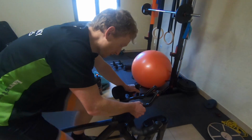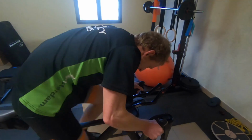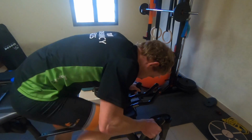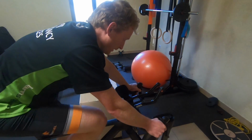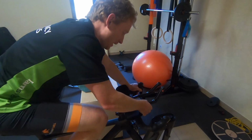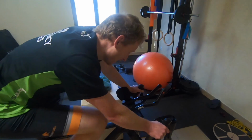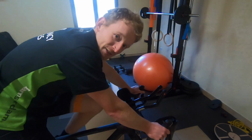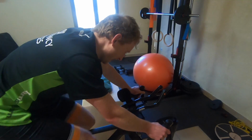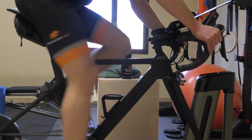Okay, first sprint, here we go. Oh, and that's only just the beginning. Oh. Heart rate up at 153 after only 7 seconds of effort. That's the sprints done, thankfully.